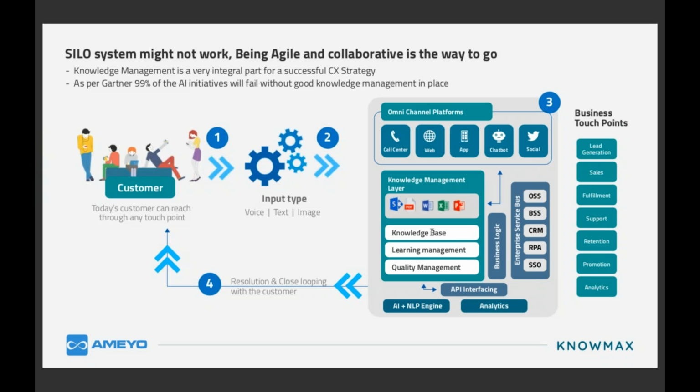Which speaks to a lot of systems which are in silos. The information is available in silos in different file formats, but that's where the curation of that information is required by a knowledge base to extract it and then reuse and disseminate it across assisted channels and digital. And this will have information dissemination, or it can have touch points starting from lead generation to sales to fulfillment to support to retention to promotion, and finally giving some analytics onto it. And for the customer, he'll get a better resolution if we have this kind of architecture in place.